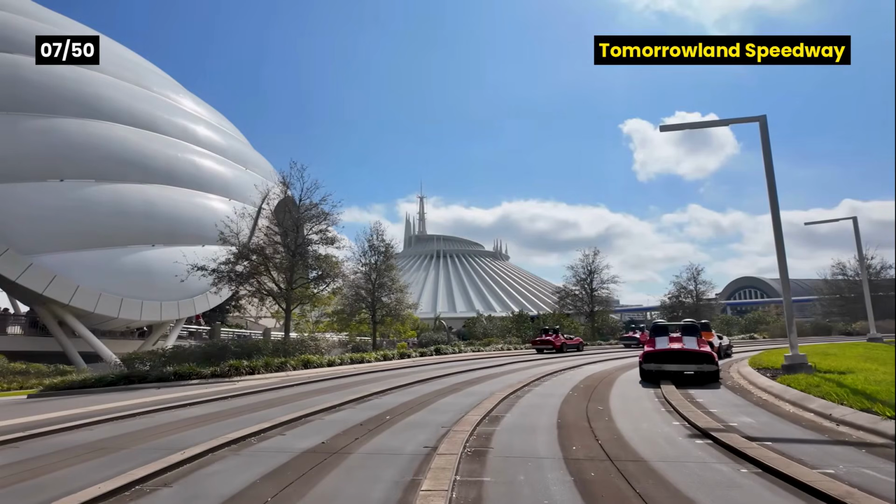Tomorrowland Speedway in Magic Kingdom. Old school driving fun where you're behind the wheel on a guided track in Tomorrowland.